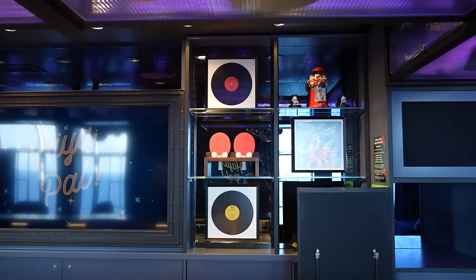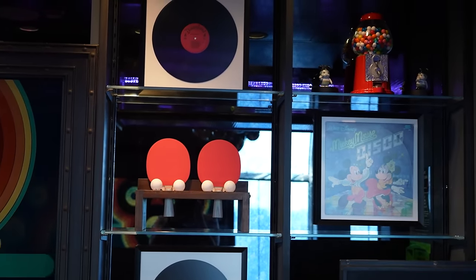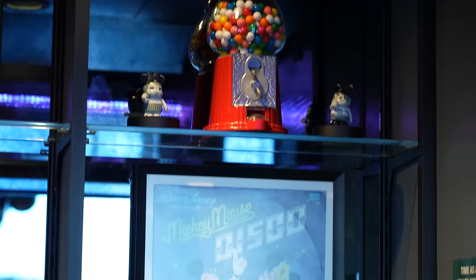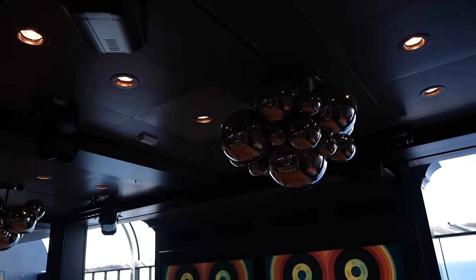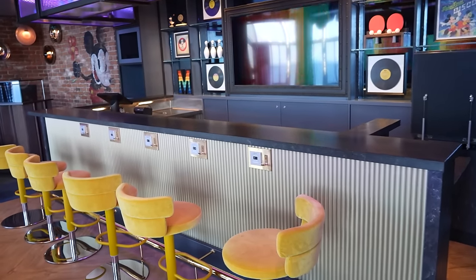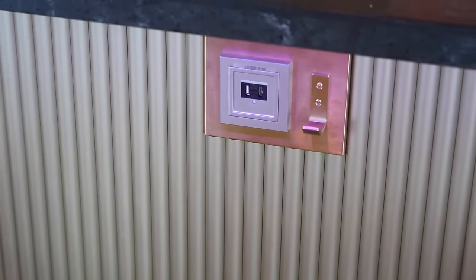But super fun, like, ping pong. I'm wondering if there's a ping pong table somewhere. I think there is. Oh, some vinyls up there. Vinyl, what do they call Vinylmations? Mickey Mouse Disco. Kind of feels like just like a hangout place. And maybe they would have parties in here. Bunch of TVs over here too. Like dance parties. I think they're having like a Halloween party tonight. I do have to say, they have USBs in here, so they're okay in my book.